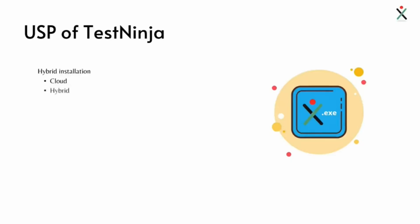Hybrid. Tool will be on your system but database will be on our network. You can have control of the testing, but for reviewing results you have to access our network. In-house. Both the tool and repository will be on your network. You can have complete access to the tool, you just need to pay for the subscription for using the tool.